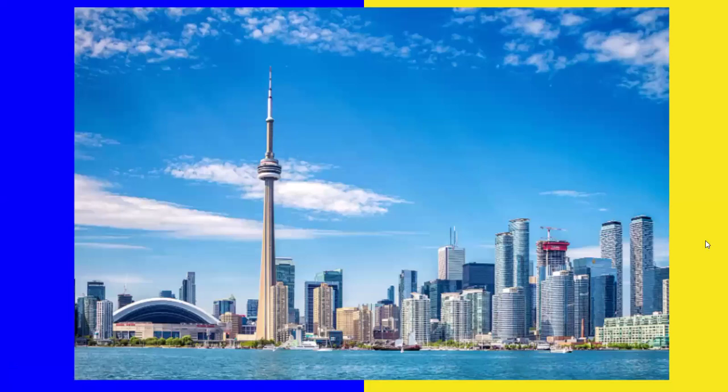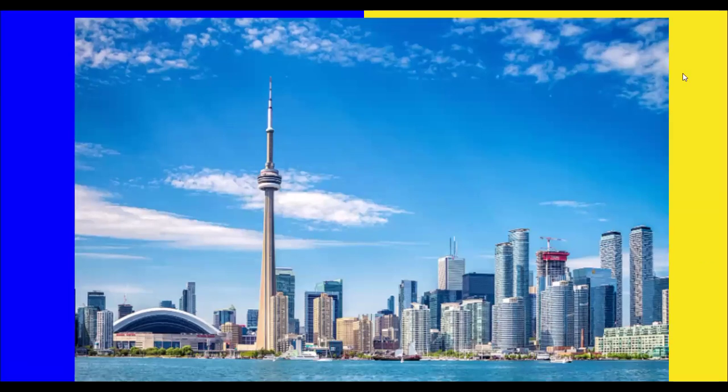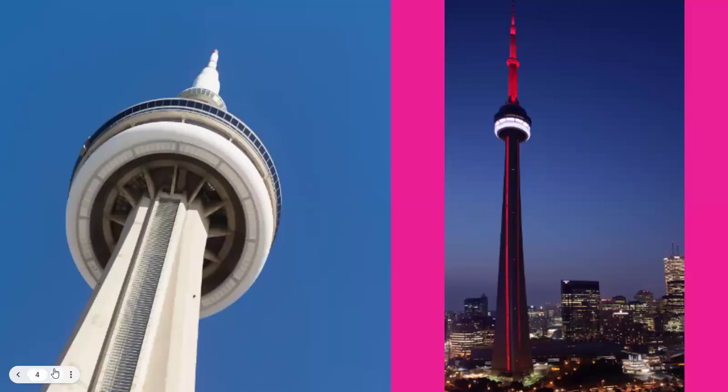This is another picture of the tower with beautiful surrounding buildings. There are a lot of beautiful buildings I can see in downtown Toronto. There's a view from another angle. On the right side, it shows you a beautifully lit tower.